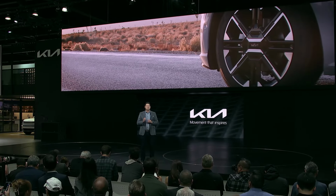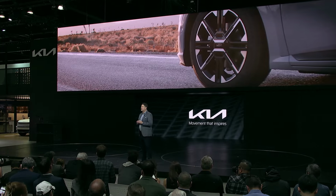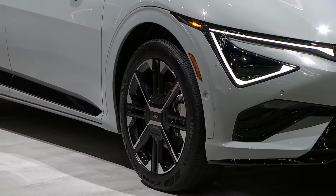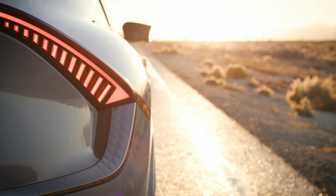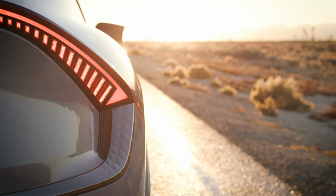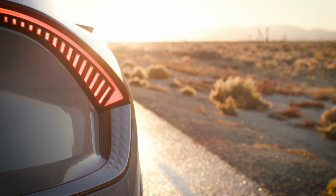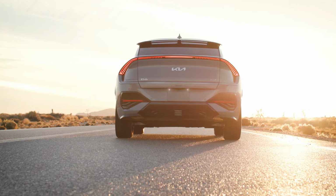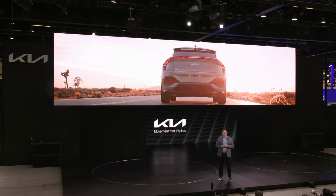EV6 also offers a selection of striking wheel designs available in 19 to 21 inches. Around the back, star map lighting appearance is echoed in the three-dimensional tail lights. And the dynamic rear bumper features a wing shape similar to that of the front of the vehicle.